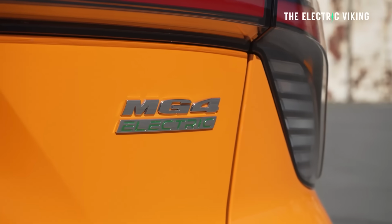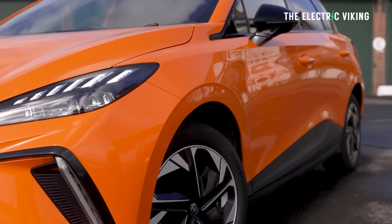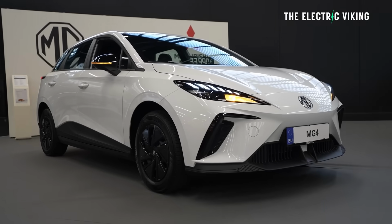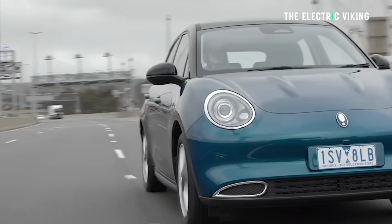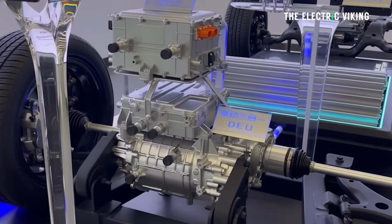Look at the MG4. They were selling them for $27,000 drive away, so about 15,000 US dollars, last year, right? Now the price has gone back up a bit, but MG will have more discounts. It's inevitable that they'll bring their prices down. Same thing, the Great Wall Motors Ora EV hatch. They were selling those last month for $27,000 drive away with a large battery pack, a 60 kilowatt hour battery.